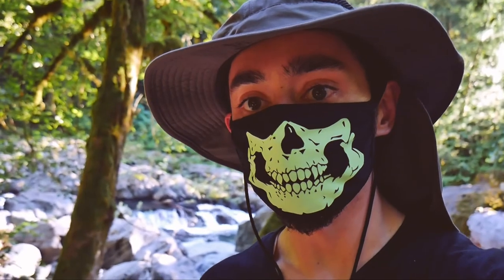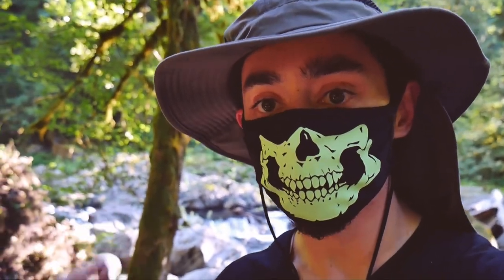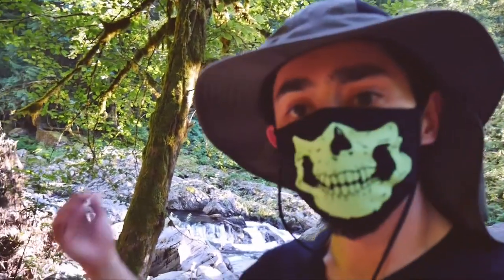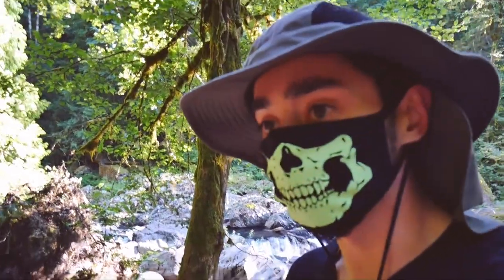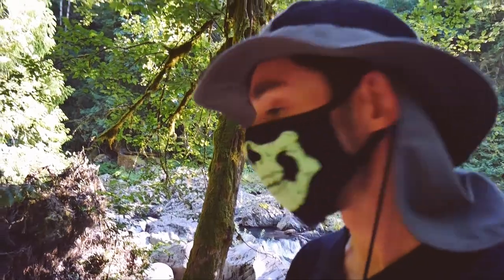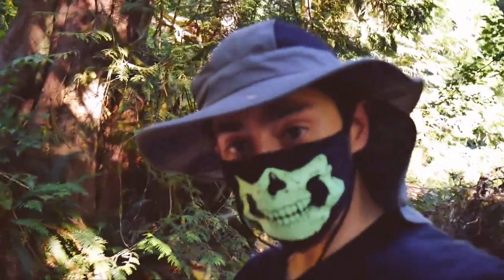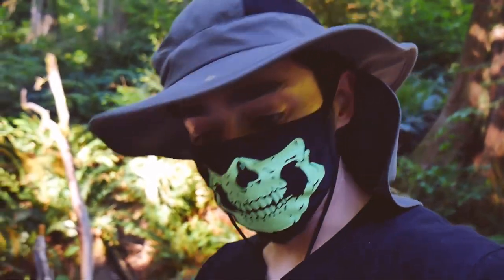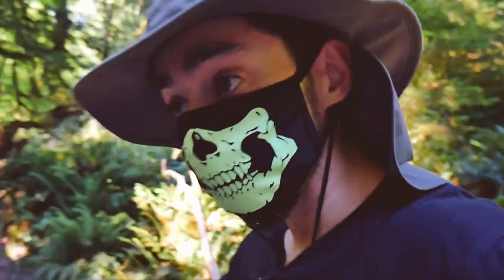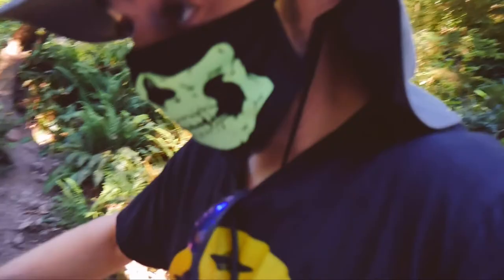Okay guys, that was definitely the spot to go to get some cool photos. And there was like a bridge over there, like an old bridge or some type of crossing, which was really neat. That was really cool. Kind of dangerous though. A lot of steep rocks and a lot of twists and turns. Oh, now I have to get out of here.